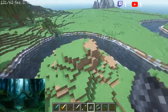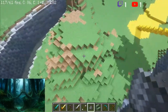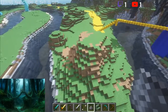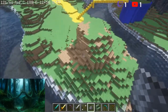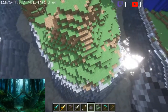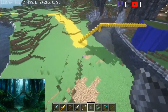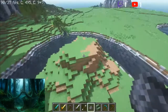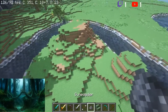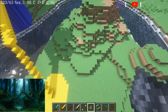I'm thinking with this little hill up here, we want this side to be a little more steep, so I bring this up to more of a flat cliff face. And we want the opposite side to be a little less steep, so that people can climb up on this side and stand and look out over the river. I don't know what's going to be on the other side, but probably something cool. Honestly, it's probably going to be more trees, but trees are cool.